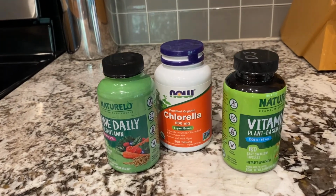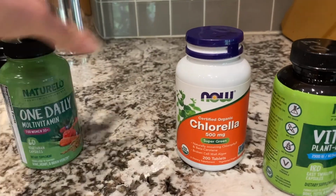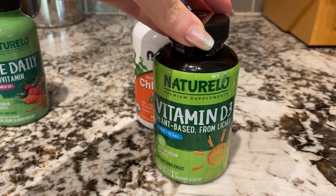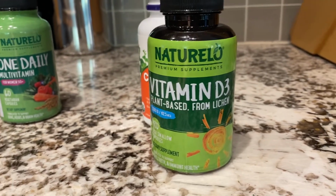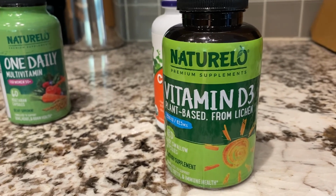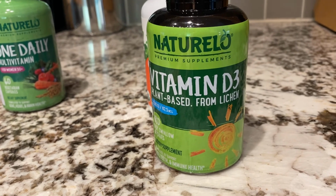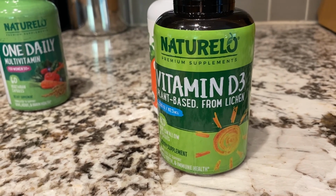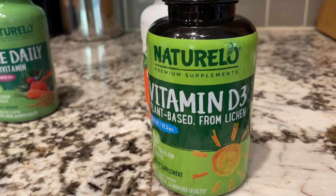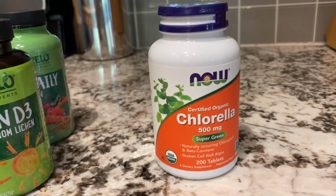In the morning, I take specific supplements. I have a multivitamin. I take a vitamin D3. Now, we can't get very much vitamin D3 from our diet as vegans because we don't eat animal sources. The only sources of vitamin D3 are vitamins, sun, and mushrooms, and I hate mushrooms, so I have to take this. And then I also take chlorella.